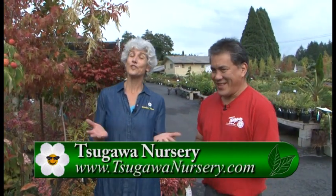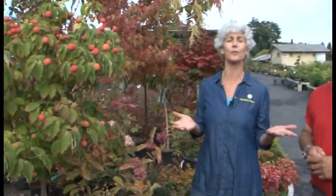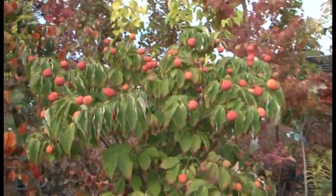So yeah, it's that time when fall's here. It's wonderful. So you really have to come up to Sugawa Nursery, talk to Brian and his staff, and find some of these beautiful shrubs to put in your yard for fall and winter interest. Thanks so much. This is a great display. Thanks.